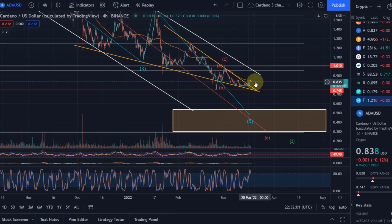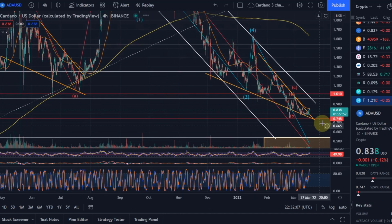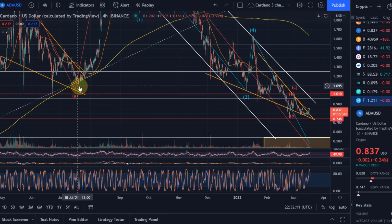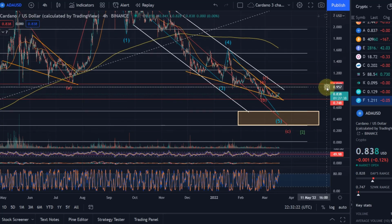So at the moment, to be honest, even though we broke out of this descending wedge, it's not really what I've been looking for, what we would want to see in case of a breakout to the upside. Completely different from what it did here end of July after that last capitulation to the downside. And I'm really looking for some sort of a capitulation generally in the crypto market, not only for ADA, but I think we need to get a significant low in before we really can move higher.